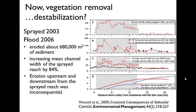You can see the fraction of bank eroded was much higher in the sprayed region. The cross-sectional area increased in the sprayed region. The average channel width increased in the sprayed region, and they saw erosion in the sprayed reach and then deposition downstream. So this was a clear demonstration of the destabilization of vegetation removal. But like I said, in this case, they sprayed the natives also, and this was an overbank flood, so the overbank flood was able to clear away all the dead wood from the sprayed removal area.